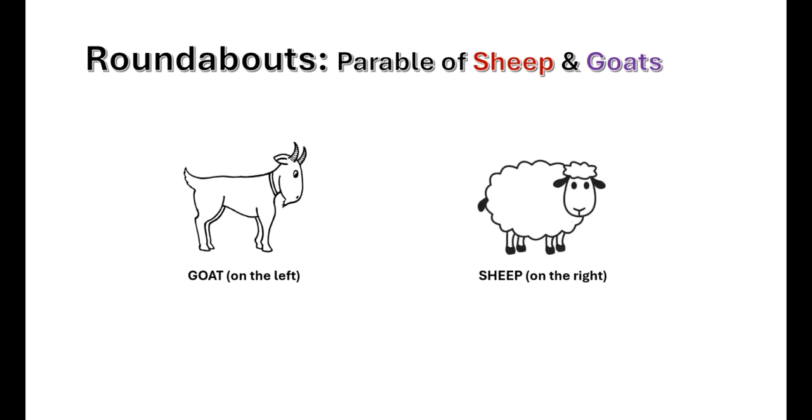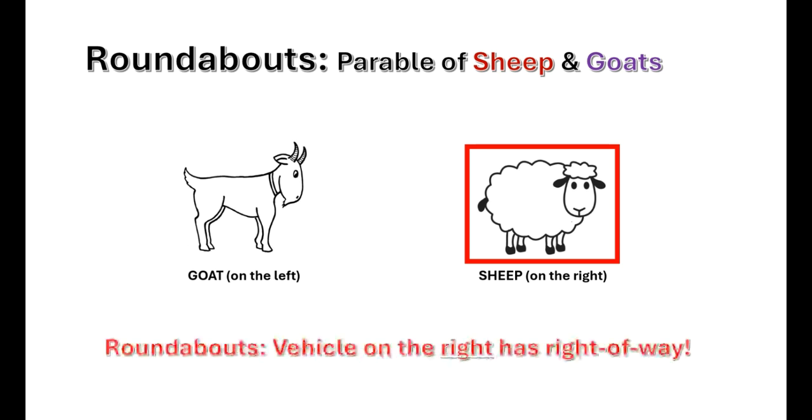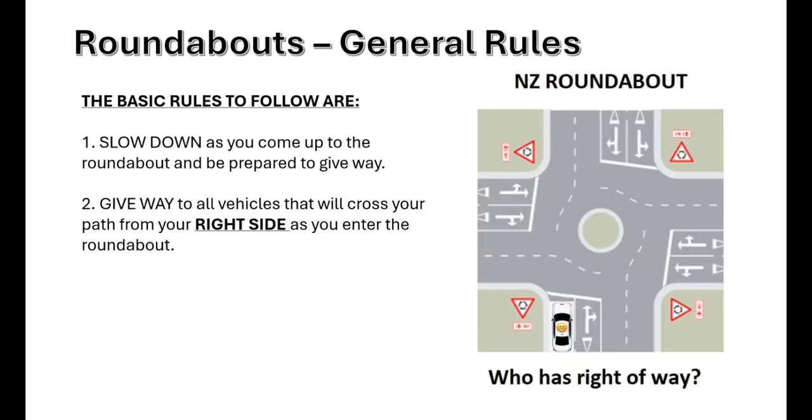The goats are on the left and the sheep are on his right, and the sheep have preference and priority. They are preferred. It's exactly the same with roundabouts. The vehicle on the right has the right of way in a roundabout.